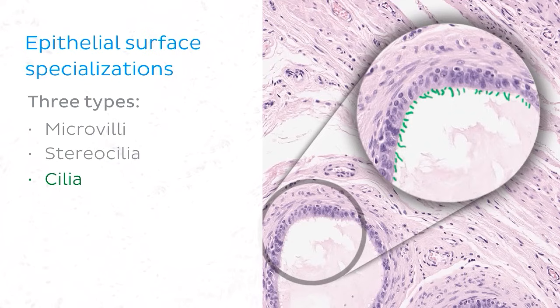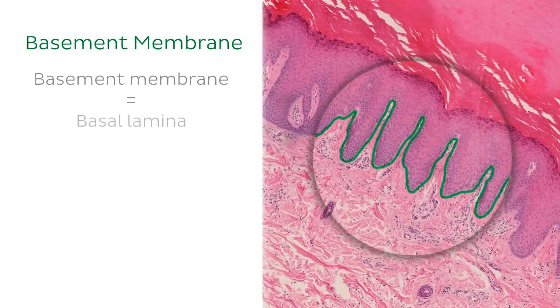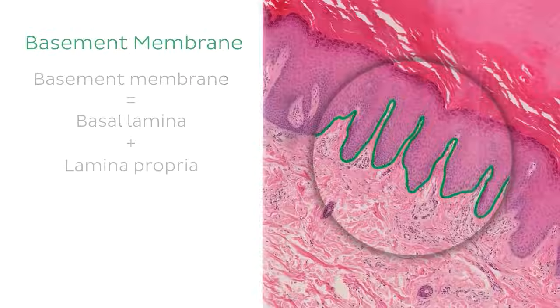All epithelial tissue is separated from underlying tissue by a basement membrane, and this is shown here in green. This specialized extracellular matrix is responsible for providing support to tissues. From time to time, you may find that the basement membrane is often called the basal lamina. However, it's important to note that the basal lamina is actually just one of the layers comprising the basement membrane, and they're not interchangeable terms. Basement membrane equals basal lamina plus the lamina propria. Okay, so now that we've reviewed epithelial tissue, let's move on to connective tissue.